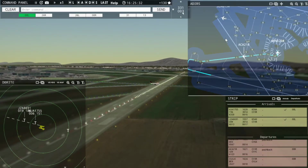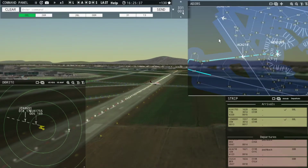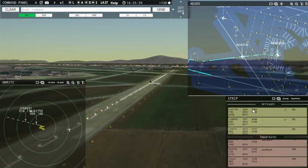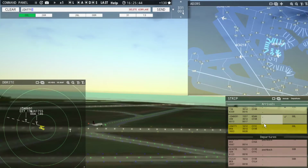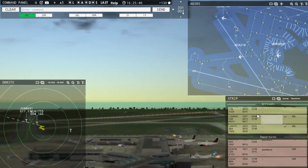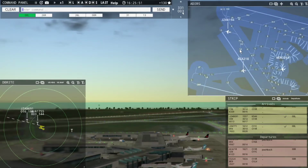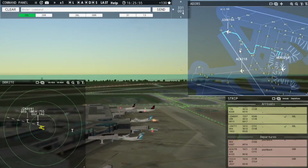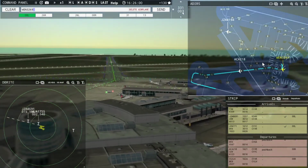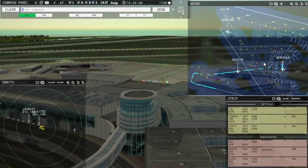Once he's crossed, we'll go ahead and clear Jazz to take off. Tower, Jazz 771 with you, runway 08 left. Jazz 771, runway 08 left, clear to land. Runway 08 left, cleared to land. Jazz 8194, runway 13 cleared for takeoff. Ground, Encore 3269 are ready to taxi. Encore 3269, continue taxi. Runway 13 cleared for takeoff, Jazz 8194.